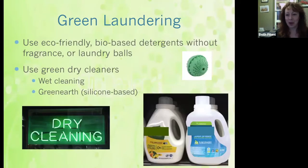So, in addition to fabrics, one of the impacts that our wardrobe can have on the environment comes through the way we take care of our clothing and through the laundering process. The best thing that we can do is to use eco-friendly, bio-based detergents that have the least amount of fragrance. Because remember, I mentioned those chemicals called phthalates. Well, phthalates are used in fragrances to make the fragrance last longer. So it's kind of interesting when I see the commercials on television now for Gain and some of these other products where they say, "Oh, I washed this a month ago and it still smells nice." Well, unfortunately, it's actually due to the use of these phthalates, which are hormone disruptors.